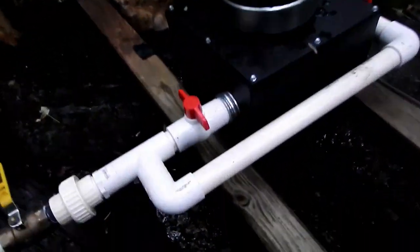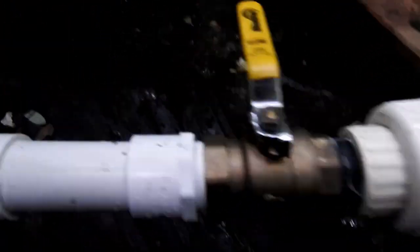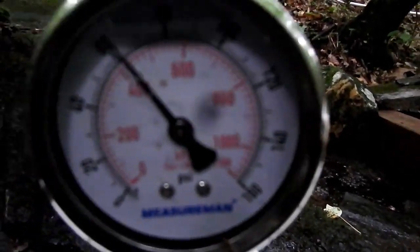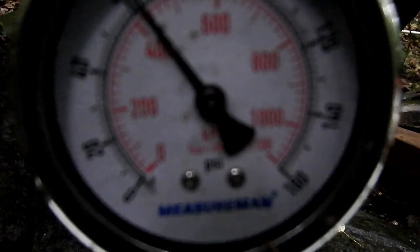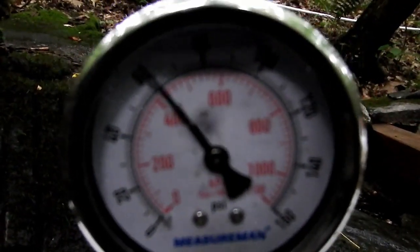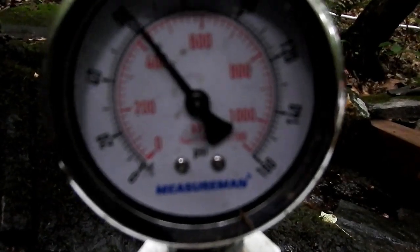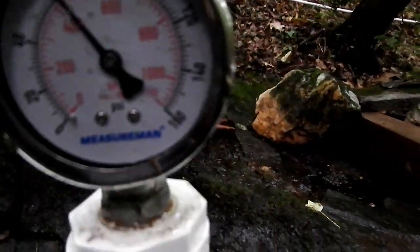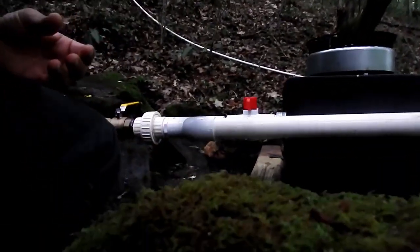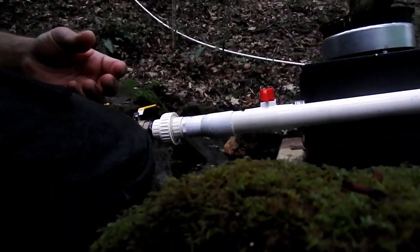So let me get this thing turned down for you. And let me get this thing focused here. I think that's everybody's problem, is focus. So that's 60 pounds. So 20, 40, 60. So we are going to sit you down. Let's see if I can see what you see.